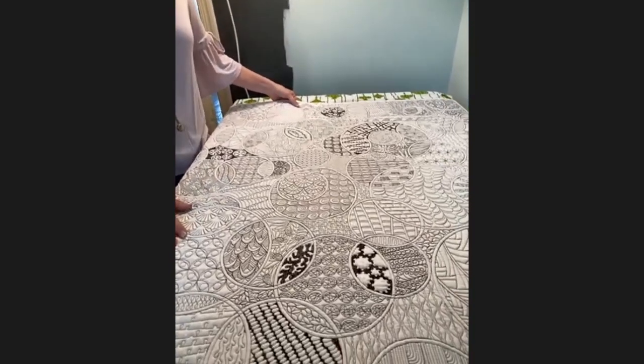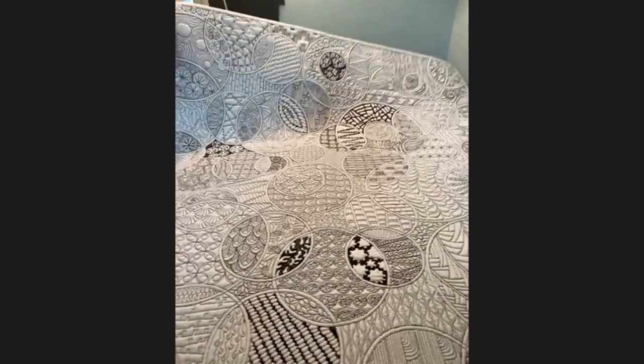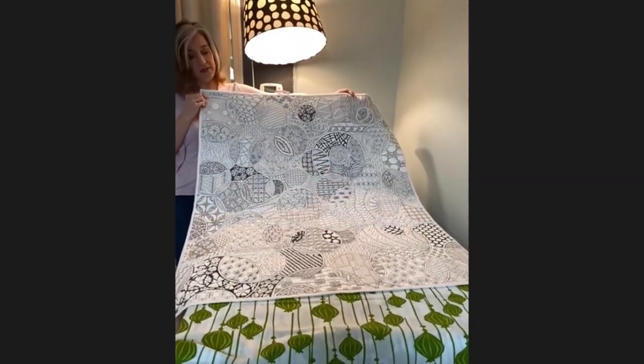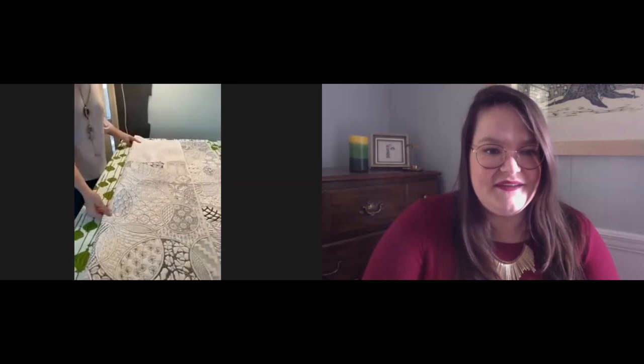And then I also have a book that has 132 of these designs. So you can see, and I'll have my assistant stand back here and show that whole thing. So it's a lot of different designs that I do. There's so much creativity in that class, and I know that it's one that people really enjoy because there's a little bit of everything. There really is. And I teach the class for AQS both as a long arm class and domestic sewing machine class. So that's really nice for everybody.